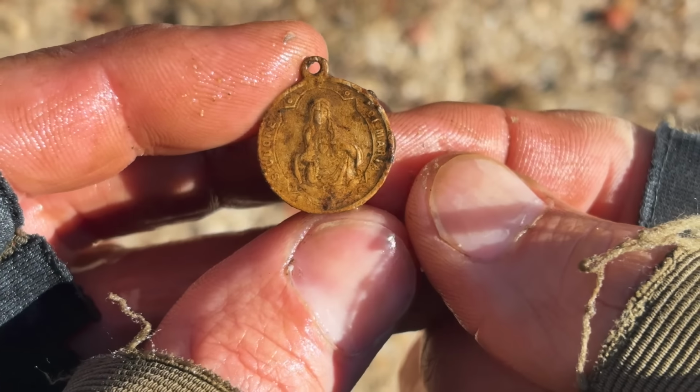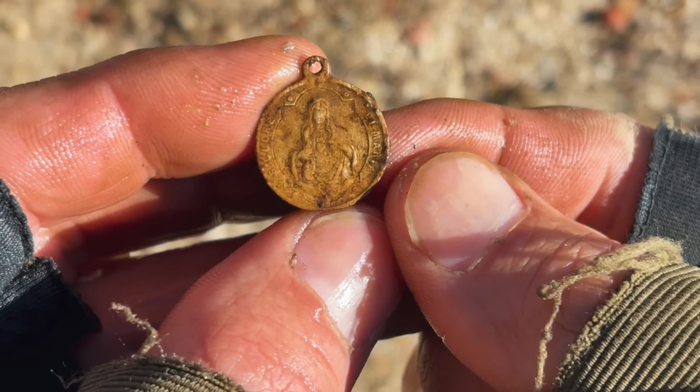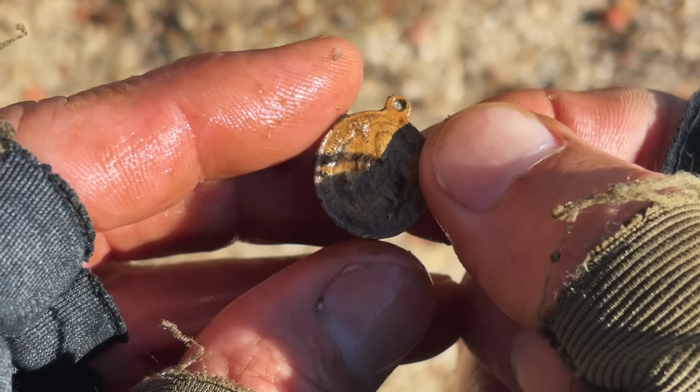So glad it was not another pull tab, and we have ourselves another piece of jewelry. It seems like that's kind of the theme of the day: old coins and old pieces of jewelry. Awesome find.